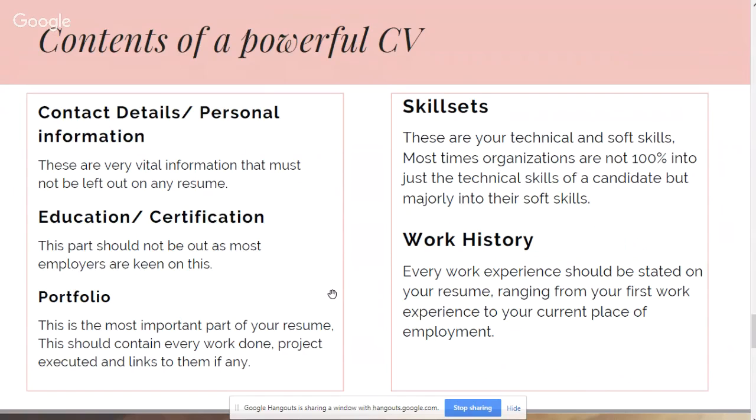Now, your work history, where you've worked, from the first place of employment to the most current and recent one. We've had cases where people would put on their resumes first work history 2002 to 2008, the last work history from 2011 to 2014, and we are in 2019. So most times when we send the CVs forward, the clients are always wondering, what has this person been doing from 2014 to 2019?